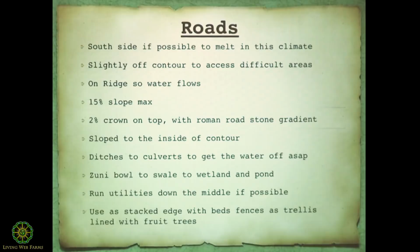All right, I'm going to go over roads. And here again, roads aren't the sexy kind of thing, like we're doing aquaculture, or swimming in wetlands, or anything fun like that. But roads are something we all have to have access to. Access is one of the top things that we need on our land, and we have to have good access. Roads can make you or break you.